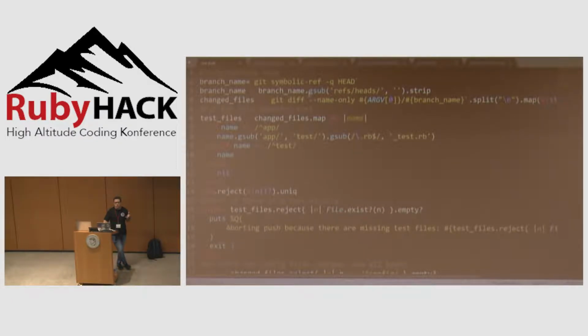I wanted to make sure at least the files changed in that push were being tested every time someone was pushing something to the repository. So why just the changed files? Why not all the tests? Because the CI server would run all the tests anyway, and this is faster than running everything. Sometimes you have very lengthy tests that need running, and the CI server is there for it. So you could run the tests just for the changed files.